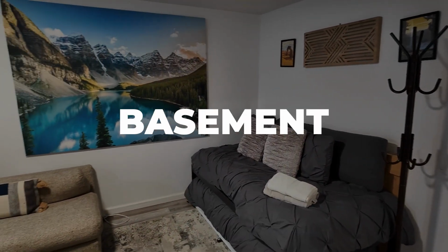And I remember when I moved to the Colorado area, I had no idea what to expect with basements. The only thing I knew was that in movies or things like that, it was almost like grungy, right? Almost like there was cobwebs everywhere. It just did not look very livable. But let me show you this. Look how nice this basement is.